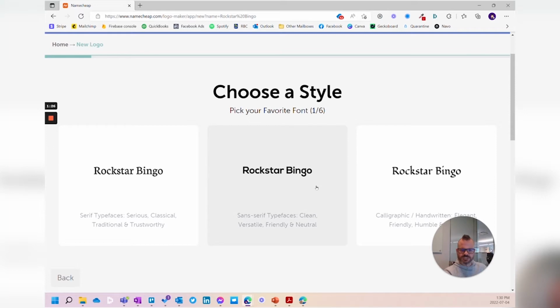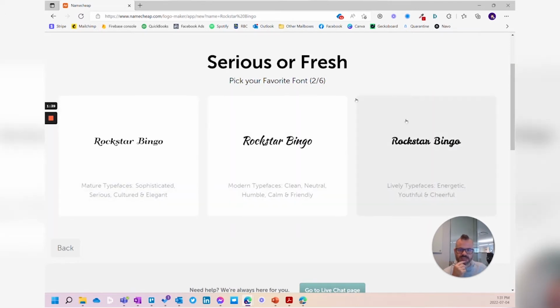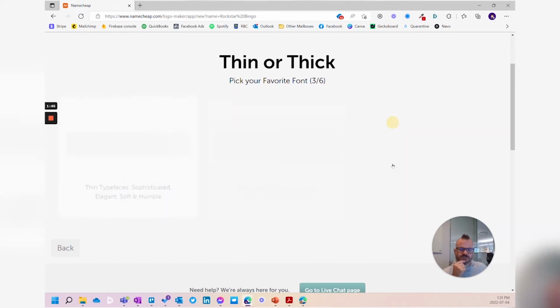So first off, you can choose a style. So Rockstar Bingo is a platform for providing music bingo to hosts everywhere. And you know, we are traditional and trustworthy. We are versatile, but I think we're friendly and playful mostly. So I'm gonna actually choose that. Then it's asking about serious or fresh. I think we're youthful and cheerful. Yeah, I'll go with that.